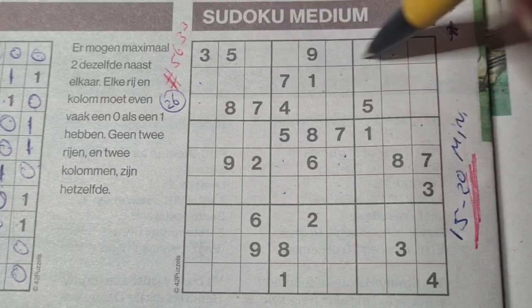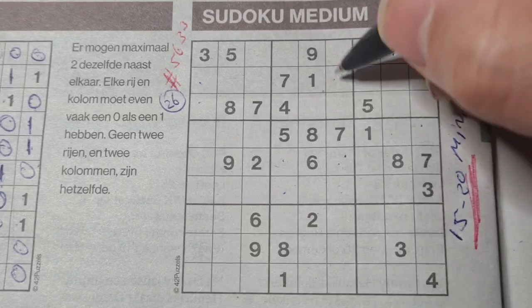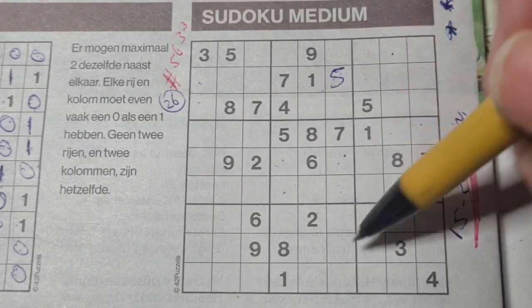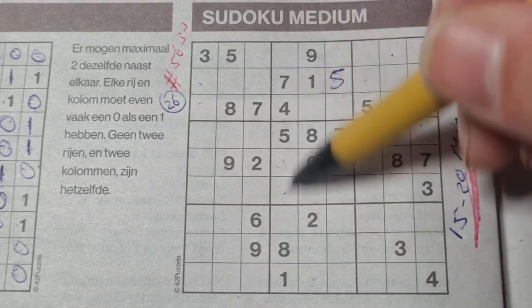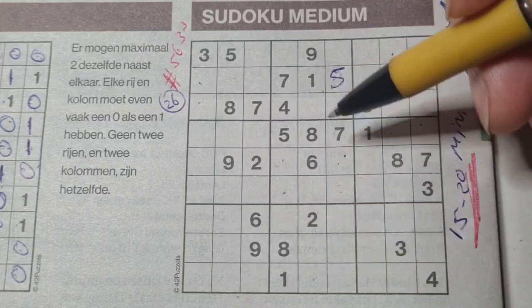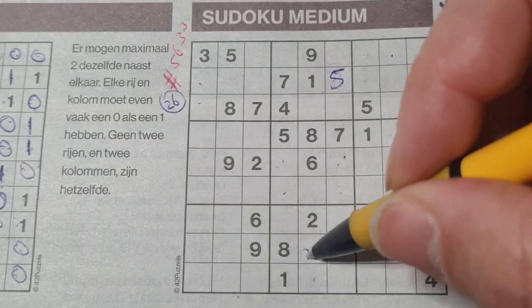We have a 5 in the first row, 5 in the third row. So in the row between, the only place left for the 5 should be there. Okay, we have a pair, the 5 and the 7 in this column. In the middle column, the only two places left for the 5 and the 7 go in those two boxes as a pair.